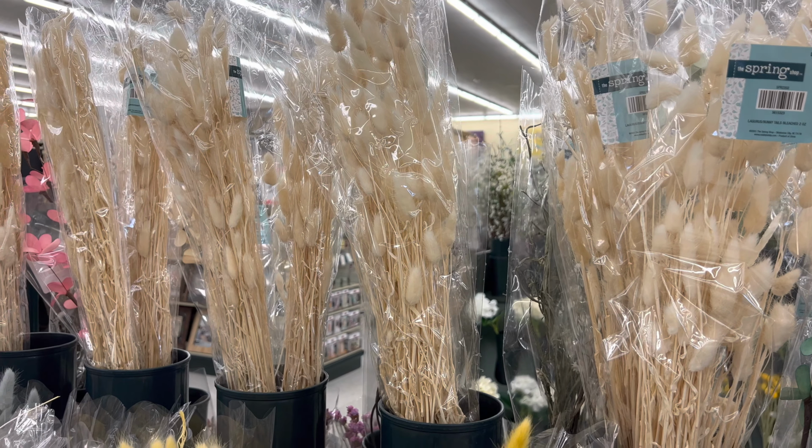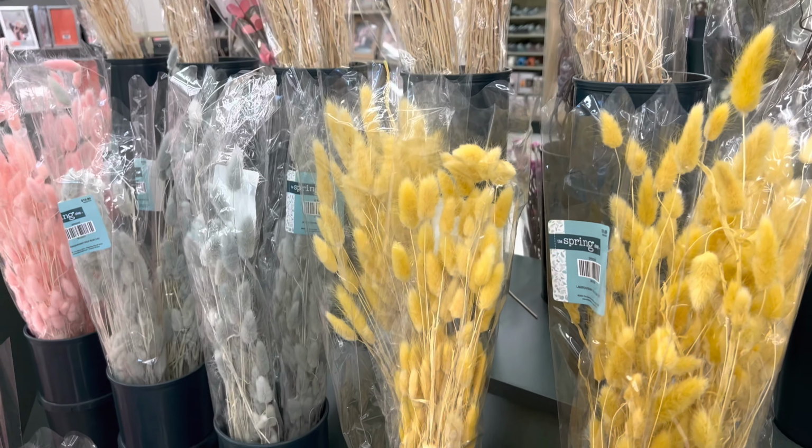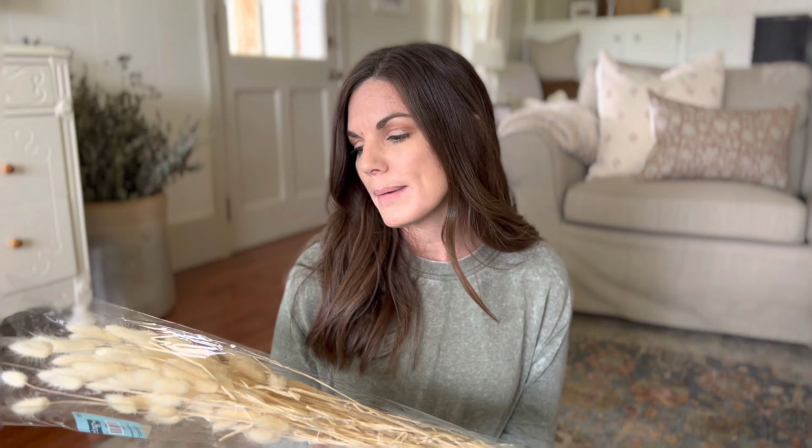The last thing I'm gonna share with you all that I got at Hobby Lobby today are these bunny tail dried stems. I think they're so cute. I've wanted some of these for a while, and I haven't really seen any anywhere, but these are a very neutral color, so this would carry me right into fall as well. And I have a clear blue glass vase that I was looking for something to go in for our bedroom, and these will be really pretty. Anytime I have a colorful vase, I like to tone it down with what I put inside it. So going with this neutral color, I think will be really pretty.